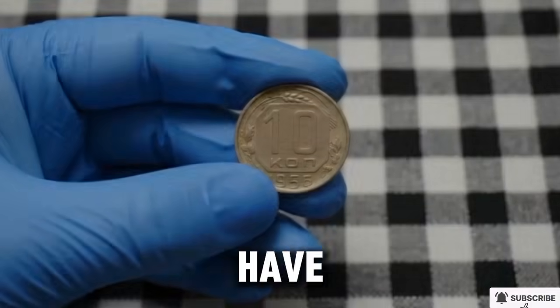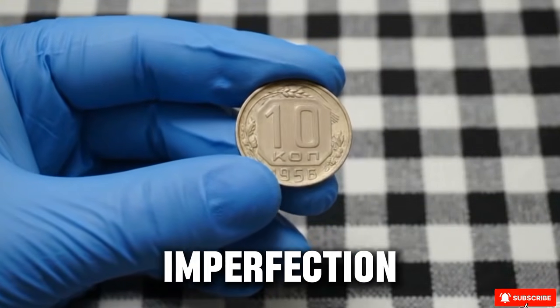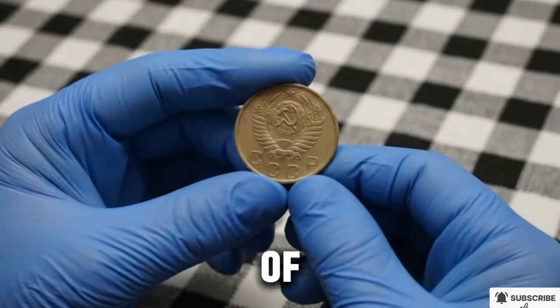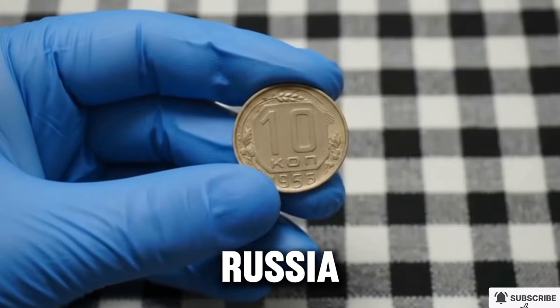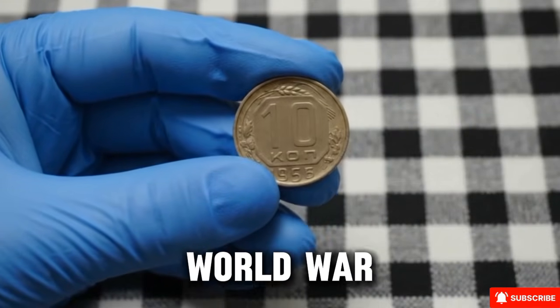Auctions around the globe have seen collectors battling fiercely for this coin, and each detail, each imperfection, can send its value skyrocketing. If you have this coin, you are not just a collector, you are someone standing on the brink of a fortune. The story of the 10 kopek coin begins in 1956, a time when Russia, officially the Soviet Union, was reshaping itself after the long shadows of World War II.